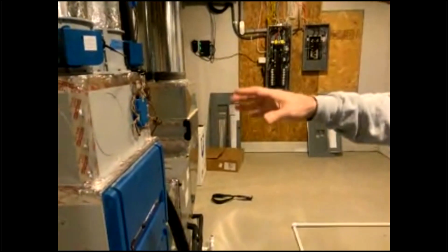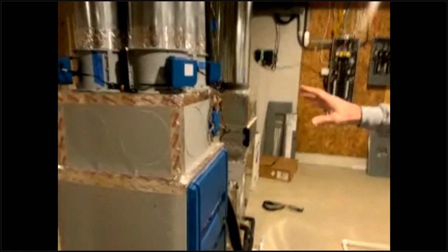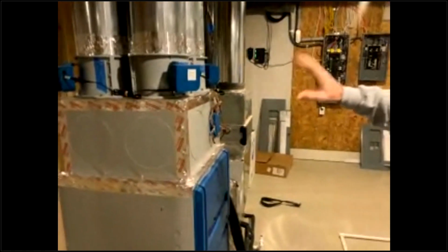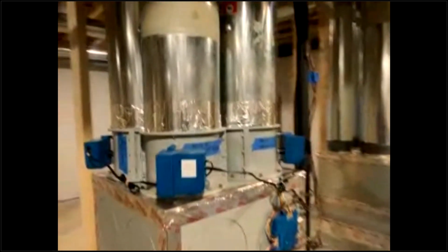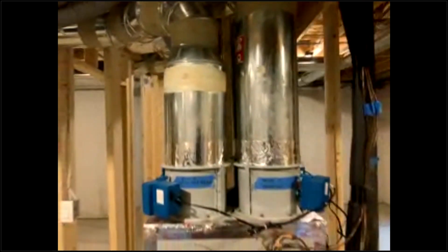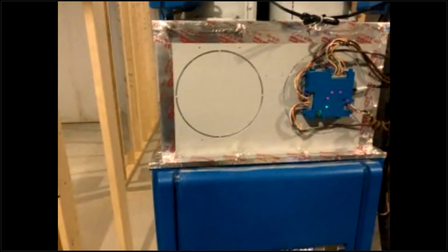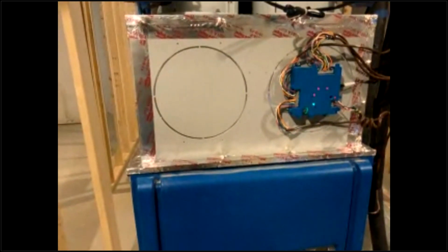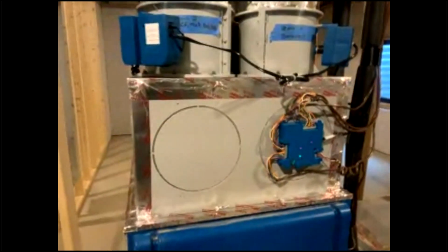This is the HAC system. It's not the V system. The V is separately ducted. So this is a 4-zone air source heat pump. It also has a 10 kilowatt electrical strip heating in it, in case we need that if it goes beyond design days, if you will.